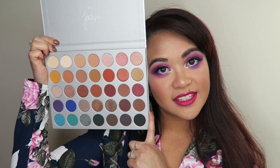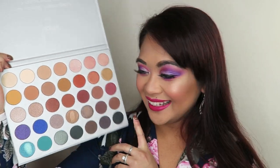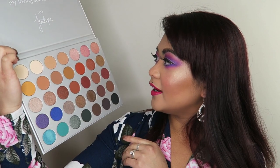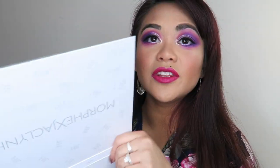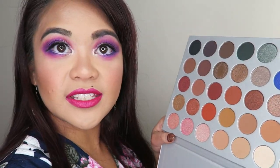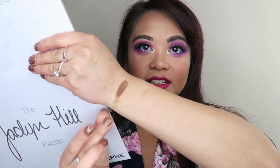You all have seen this everywhere, but you know what? I actually haven't used this a whole lot yet. But it's so beautiful. I kind of feel guilty going into the shades and touching them. But you know what? For the sake of this video, I'm gonna do some swatches of what I think are the prettiest colors in this palette, even though I really haven't touched it. If you can see in the camera, I've really only gone into these and this. Like, touch them, swatch them, not actually use them on my eyes. I'm gonna do some swatches because it's about time that I dug into this.